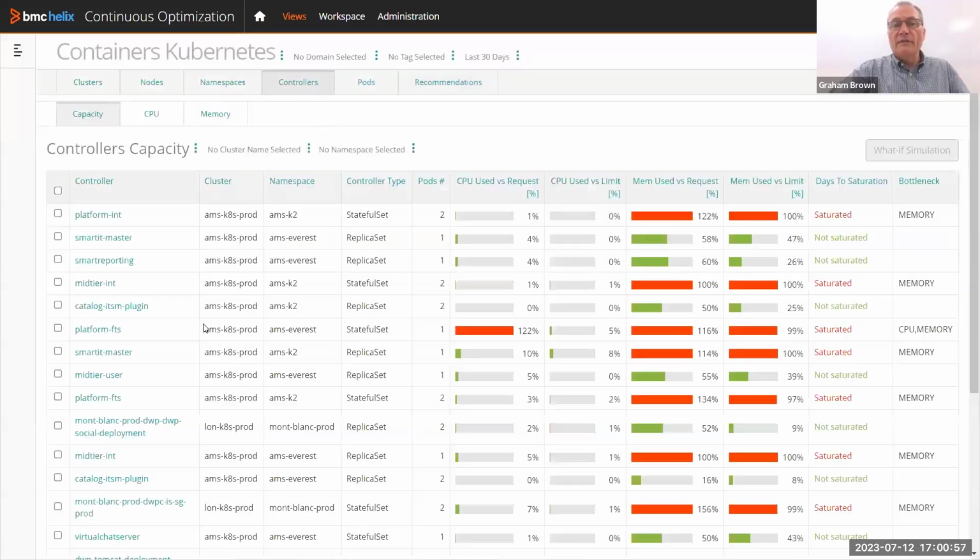There is also the what if against our individual components here as well. Similarly to the what if we had at the business service, we can say what happens if we see an increase in resource requirements for our Kubernetes environment, and we can choose multiple different controllers and containers and perform those actions and forecast forward.